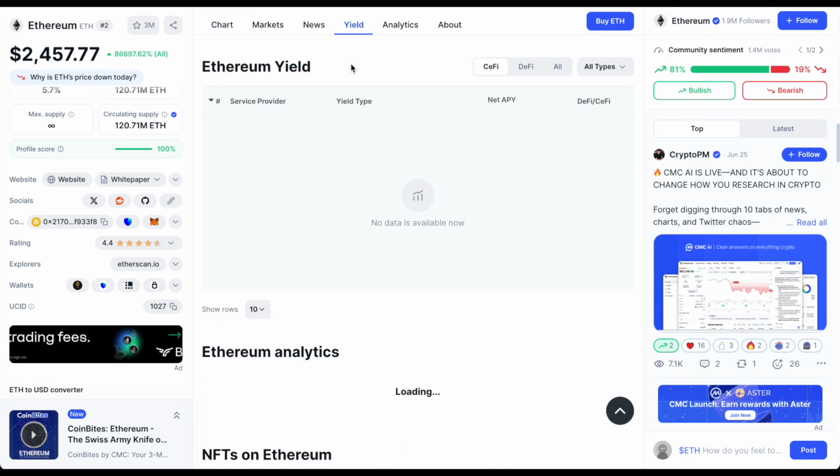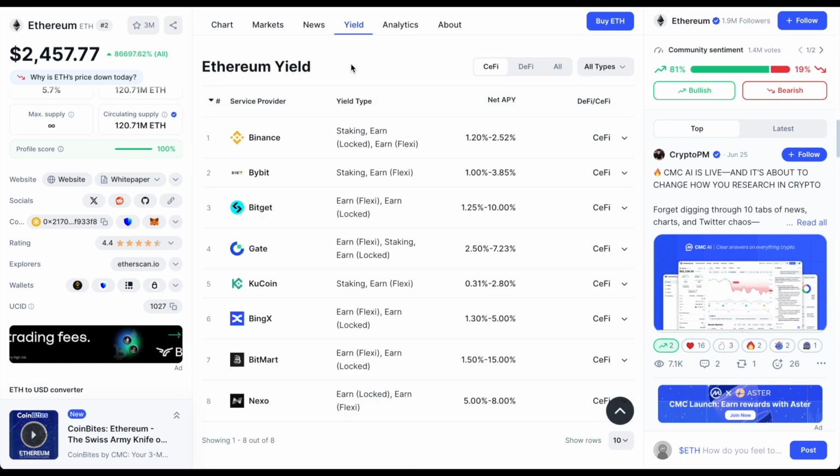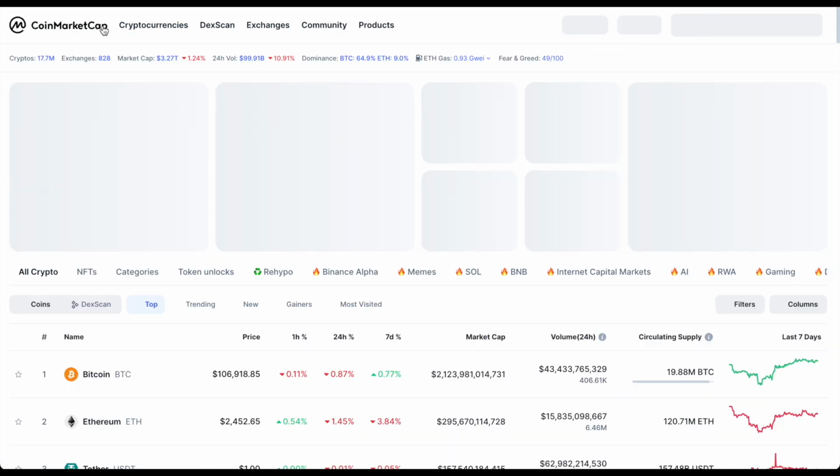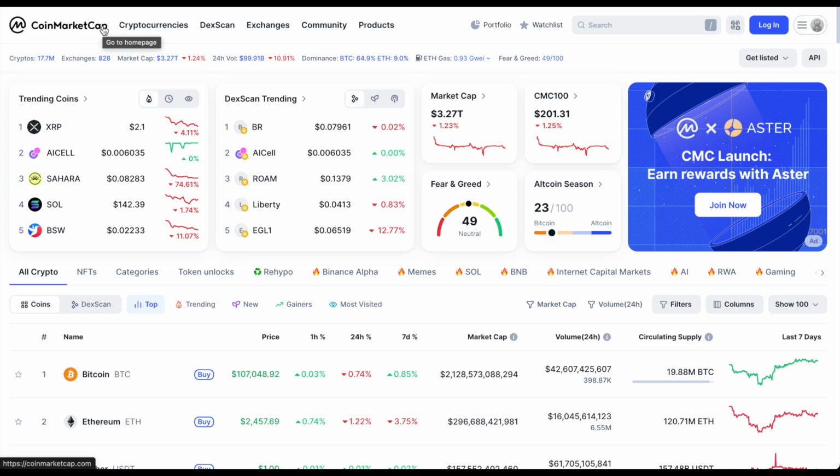And they even allow you to see where you can get some of the best yield, so staking your token for yield. So CoinMarketCap is probably one of the leading market overview price tracking platforms, and you can find a lot of information here if you're curious about the token. Like I mentioned, the smart contract, want to find or verify all the socials.